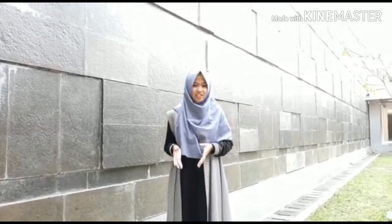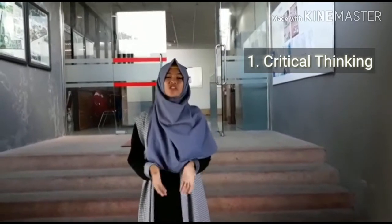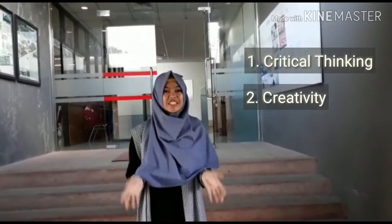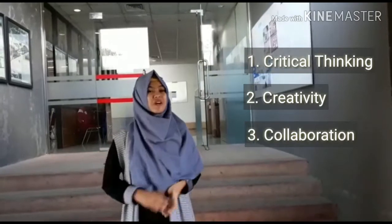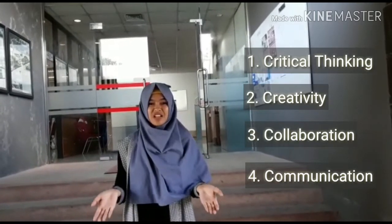To teach these skills, you can use a variety of different strategies, including blended learning, differentiated instruction, and digital curriculum. The four C's are: Point 1. Critical thinking. Critical thinking is all about solving problems. Point 2. Creativity. Creativity teaches students to think outside the box. Point 3. Collaboration. Collaboration shows students how to work together to achieve a common goal. And point 4. Communication. Communication lets students learn how to best convey their ideas.